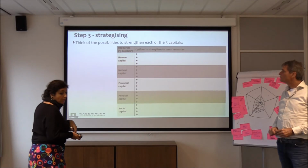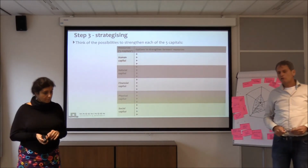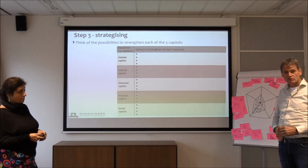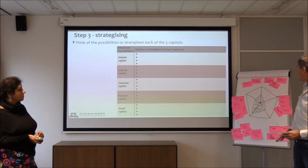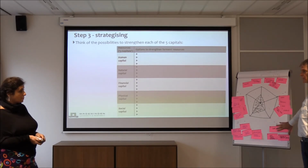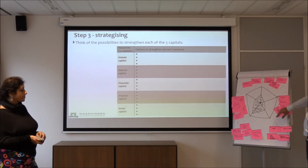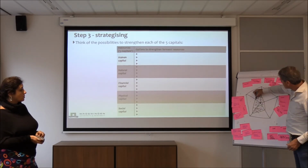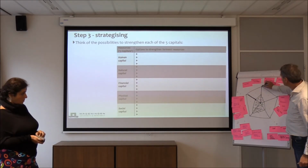Which brings us to the last step, which is strategizing. Already in the introduction to the OPPO approach, we said OPPO is not about doing research, but about action research. And action research, we do for improving the situation. So after the identification of the assets, the resources, or the capitals of the farmers in your situation, you have your Pentagon, but then the next step is, for instance, the physical capital is here, what can be done to strengthen it? What can be done to strengthen the human capital?